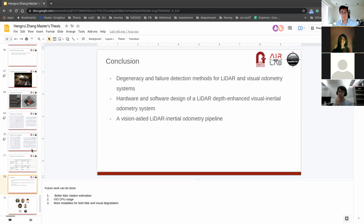Okay. And then just one last question is, it seems like there's a little bit of information reuse going on, potential double counting. For example, the IMU probably gets used in the visual odometry and gets used in the LiDAR odometry, and then again in the super odometry, I guess.